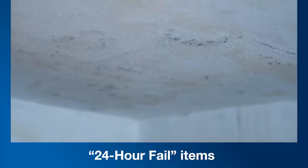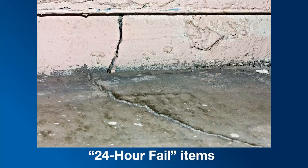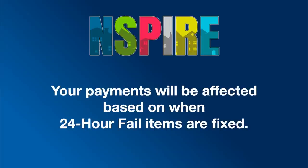Sprinkler systems must not be damaged, corroded, or missing. The cover plate must not be glued or missing, and no obstructions within 18 inches of the sprinkler head are allowed. The foundation or structural system of the building must be sound. Call for aid systems must be in working order. Please note, these 24-hour fail items are considered urgent. Payments will stop and will be prorated based on when the fail item is fixed.